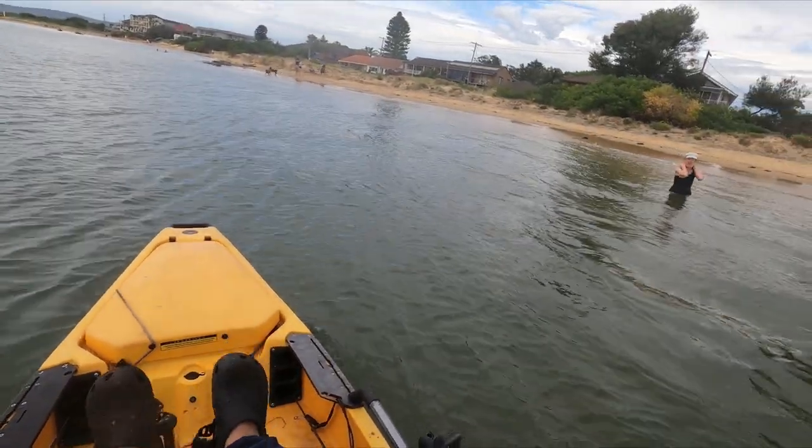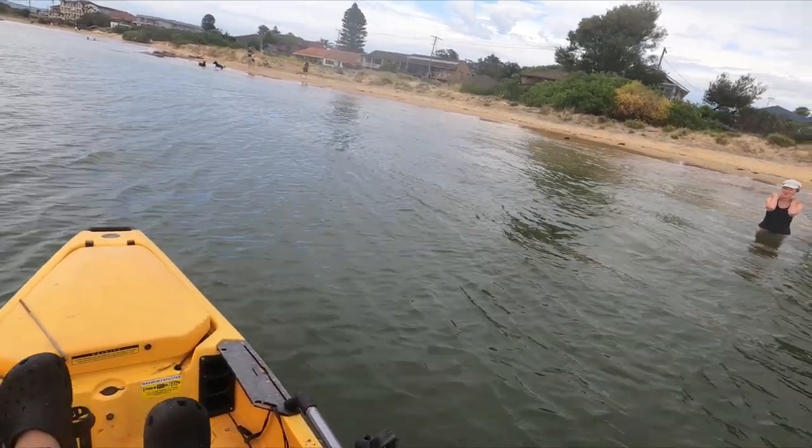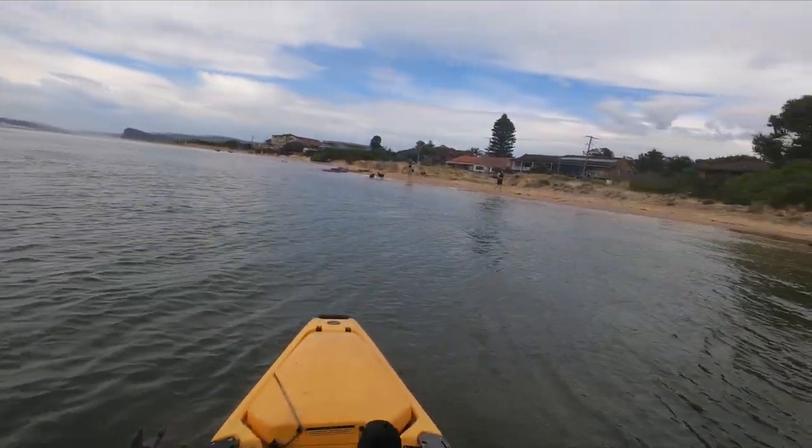Is it cold? Oh yeah, it looks like a storm coming. Now, two fish will do me. Not a bad effort for a quick morning fish.